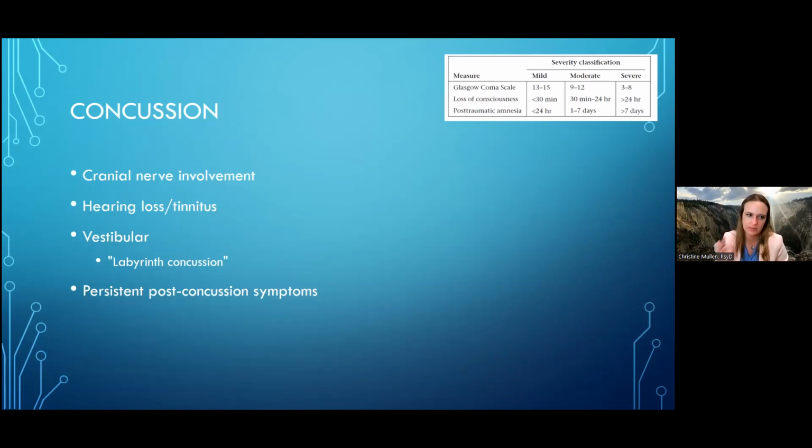With concussion, cranial nerve involvement is minimal at best, unless you have an abrupt, direct injury to your face, which would impact the olfactory nerves, potentially the facial nerves, and so on. Hearing loss and tinnitus are actually pretty common, especially in individuals who have sustained their concussion in a motor vehicle crash, because of that angular change on multiple planes because of the axis of rotation.